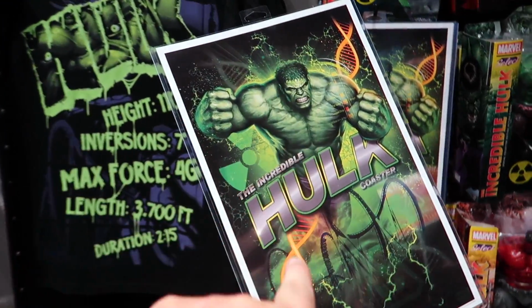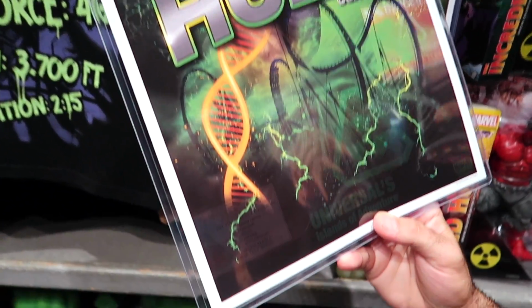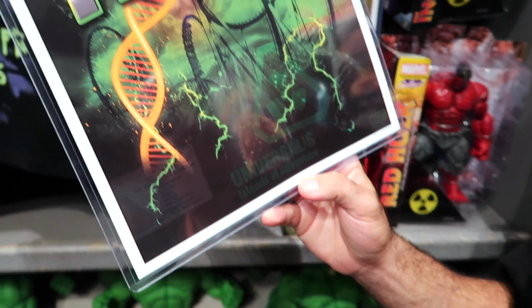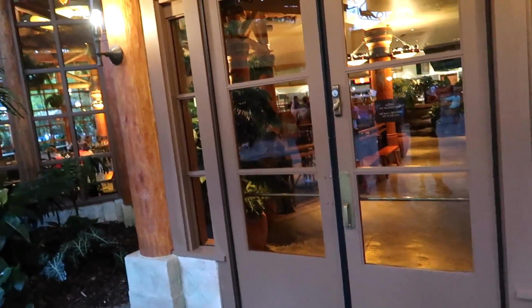In the gift shop, they're selling these limited prints for the Hulk coaster revamp. It's got little signs in it from the ride that's in the ride itself. Universal can only get it here. $12.95.